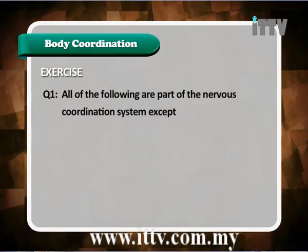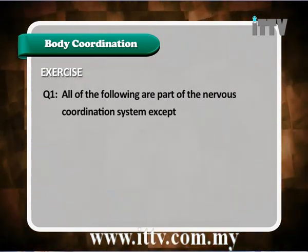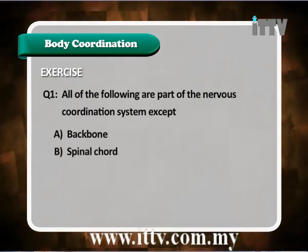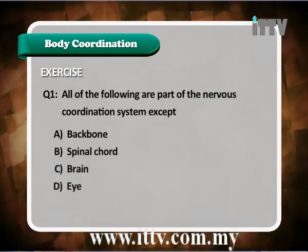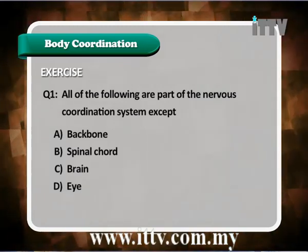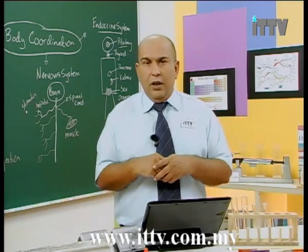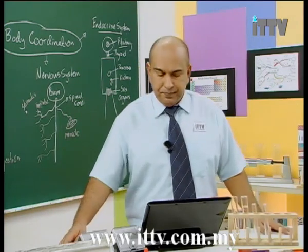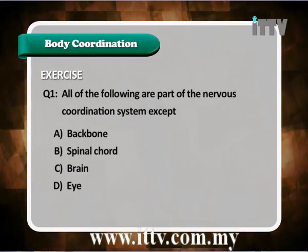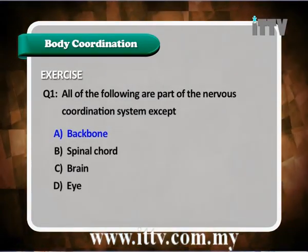Let's try some questions. All the following are part of the nervous coordination system except A. Backbone, B. Spinal cord, C. Brain, D. Eye. So think about it. Which one of this is not really involved in receiving stimulus or effecting a response? Have you thought about it? Let's have a look at the answer. Answer A. Backbone.